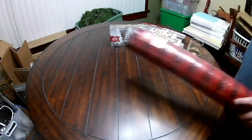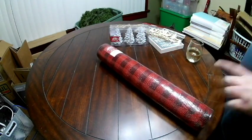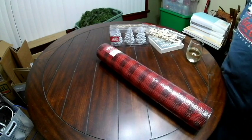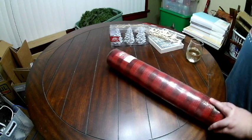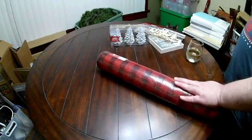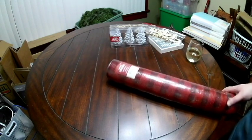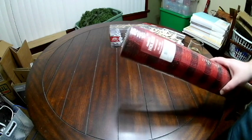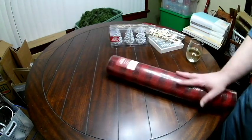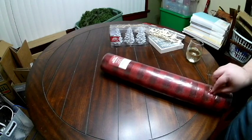The next one, super excited to have found this. Did not find it in the Christmas section. It was hiding in the toys section. It's just the only roll of deco mesh that I could find in the buffalo check pattern. But definitely next year this will end up being a wreath and hopefully a little bit left. It's 30 feet, so I can do quite a bit with that, and really excited to have found this.